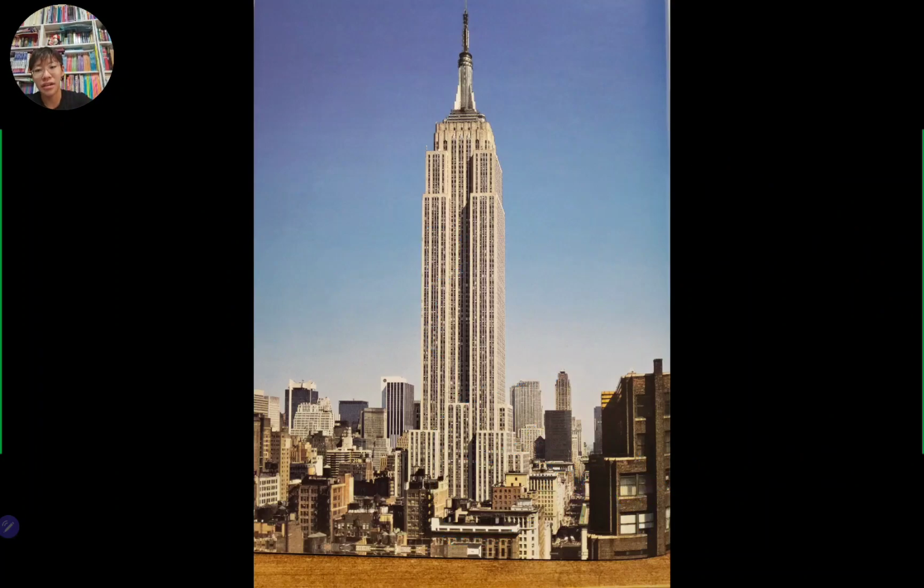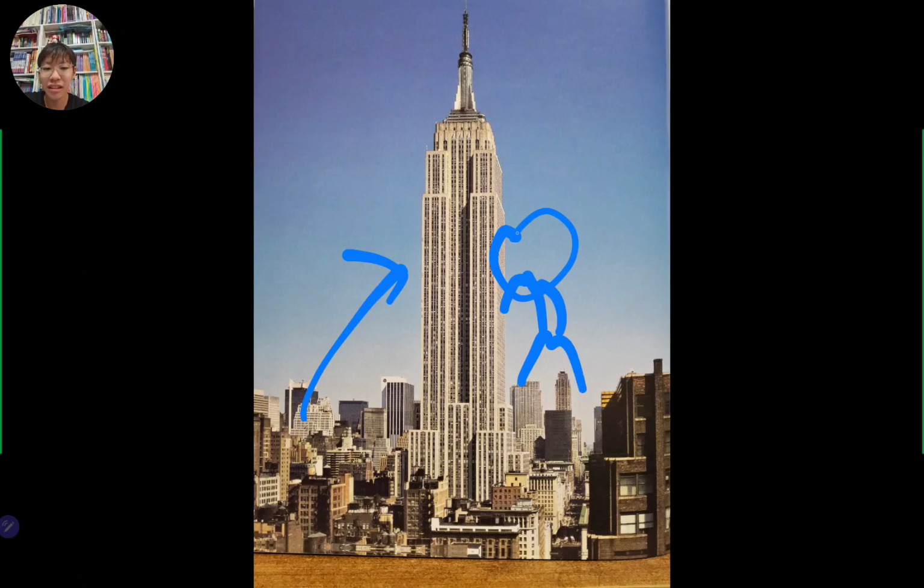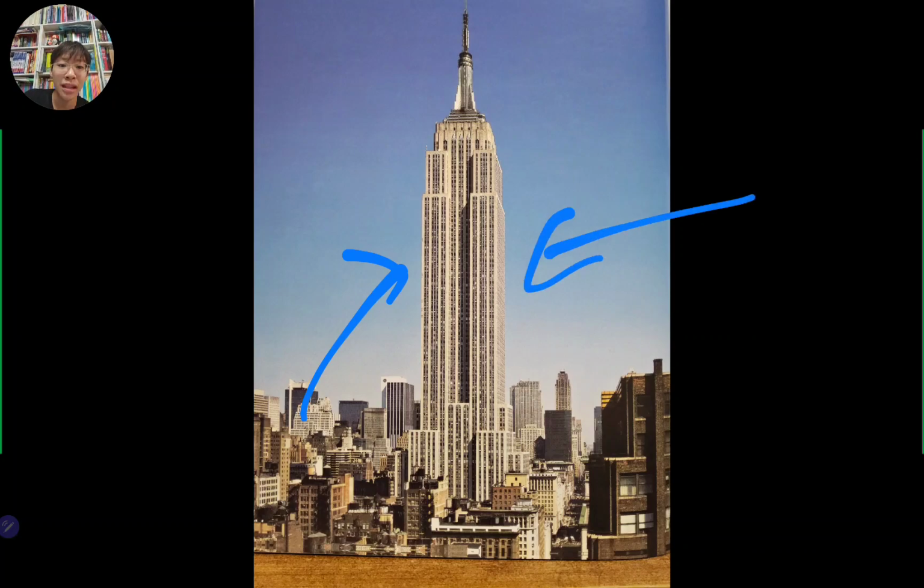It went ahead and was created during the Great Depression, and it was actually a good thing too. It was a beacon of hope in the Great Depression, because lots of people lost their jobs. Thousands of people, more than had been hired for any single building since the pyramids, were hired to help build the Empire State Building.